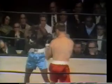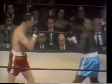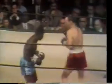There's a speck of blood above the left eye of Dick Tiger. Just a slight trickle there. First blood of the fight. At the rate they're winging them, this could end early. 10 seconds left in round two.